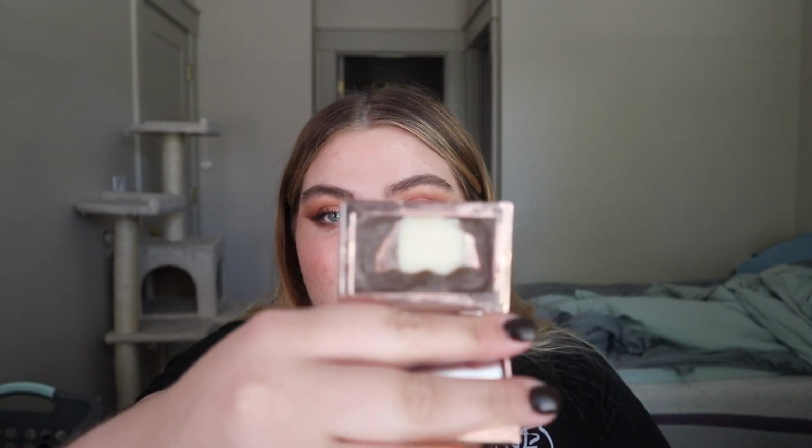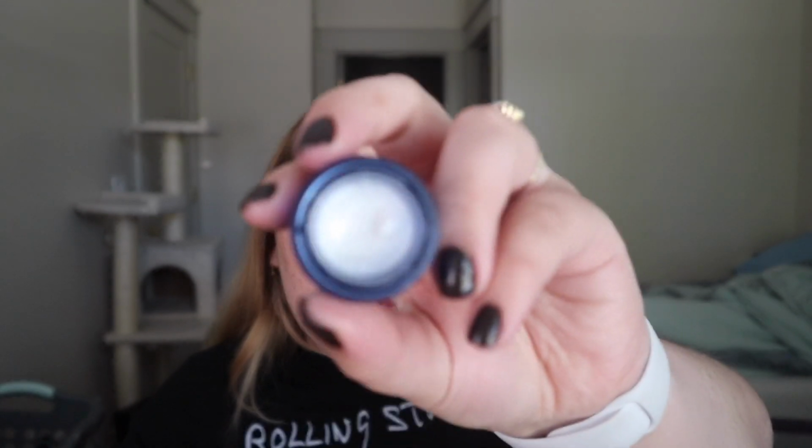For my eyebrows, I had my Patrick Ta Shaping Wax, the tinted version. Love it. I seriously am almost done with it. I have used this so much. It is just my absolute favorite brow setting product. It is just so good. For my face primer, I was using this little deluxe sample of the Fresh Lotus Youth Preserve Dream Face Cream. It worked really beautifully.